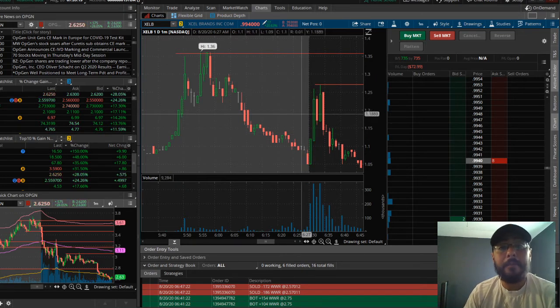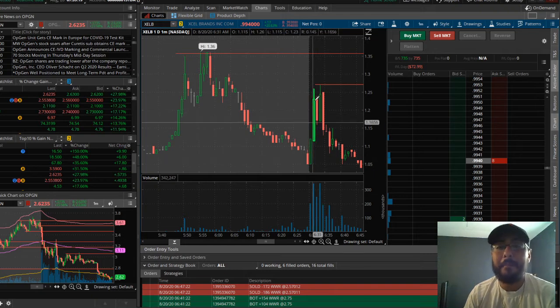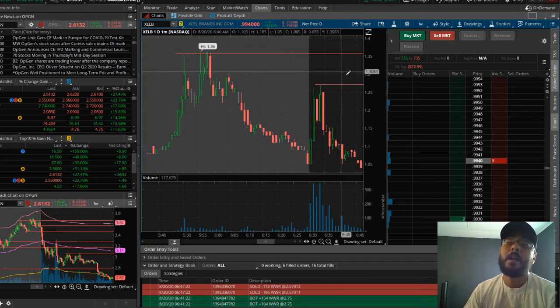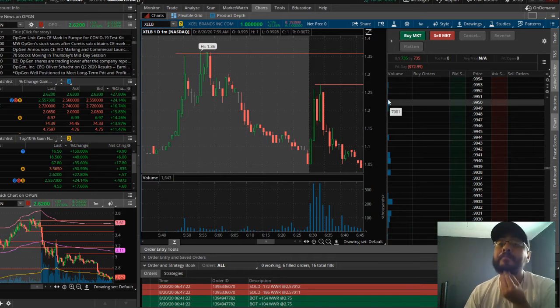But I deviated from the plan, didn't buy the break. I tried to dip buy the squeeze, but it happened to just execute me somewhere up here instead of down here. If I would have been executed down here, but I missed that part, and I tried to rush into it to try to capture that move to the 136 area. Didn't do that. Wound up taking my biggest loss so far, and this one just died out.